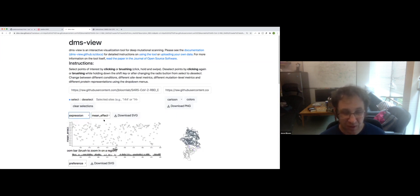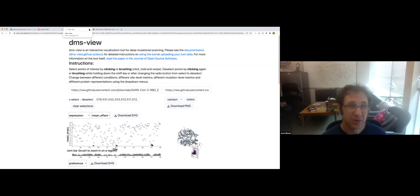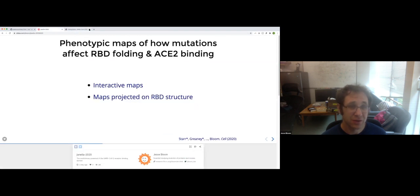We can also look at where there are mutations that affect the folding and expression of this protein. If you look at the sites where those mutations are really bad, you can see that they tend to be in the core of the RBD here, which is what we'd expect, because proteins often derive a lot of their stability from the core packing. So I think this illustrates how we can interpret these biochemical phenotypes in the context of the protein structure.